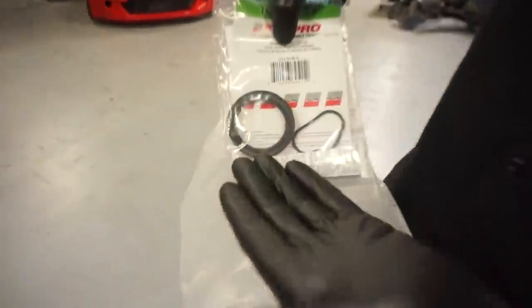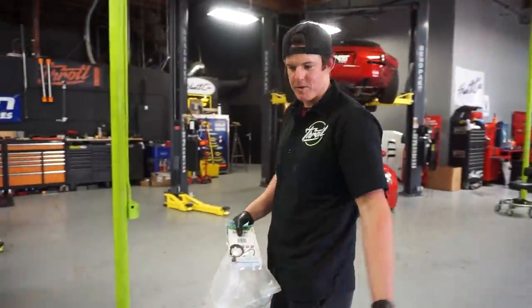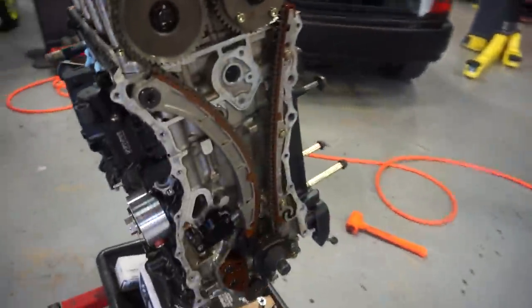Oh, hey. This'll be our front main seal kit. That's what we've been waiting on. Yep. And we can put our beautiful timing cover on. Heck yeah.